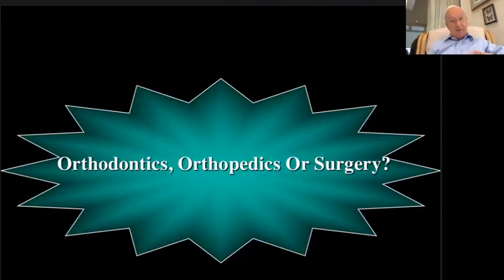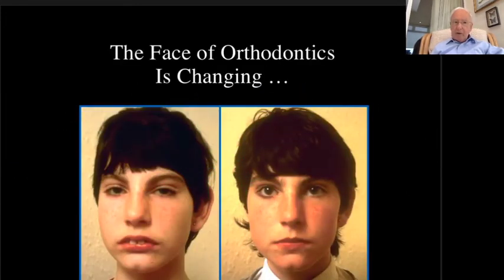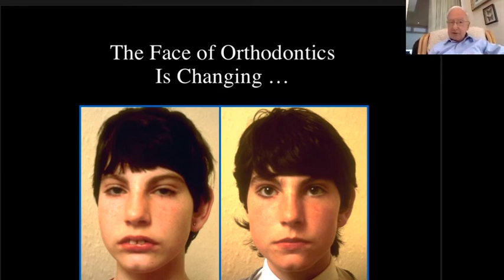So, in treatment of severe Class 2 Division 1 malocclusion, sometimes we have to choose between orthodontics, orthopedics, or surgery. When I developed twin blocks in 1977, I observed dramatic facial changes within the first 3 months of treatment. This patient had a 17 mm overjet, and her dull facial expression is typical of a patient with mandibular retrusion and a restricted airway. These patients cannot breathe properly. In my early courses, I taught this theme.